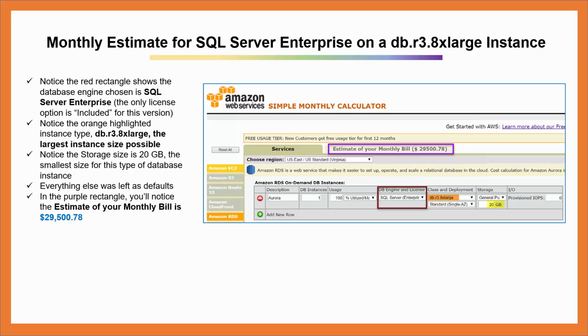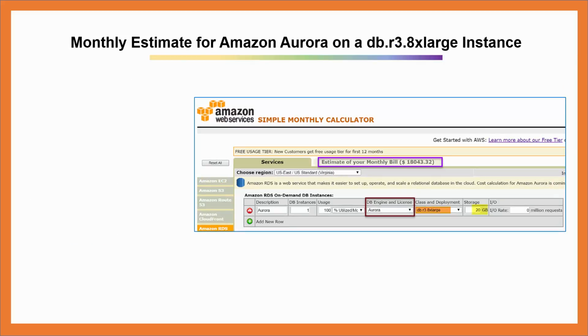In the purple rectangle, you'll notice the estimate of your monthly bill is $29,500.78. That would be an estimated annual cost of $354,009.36.